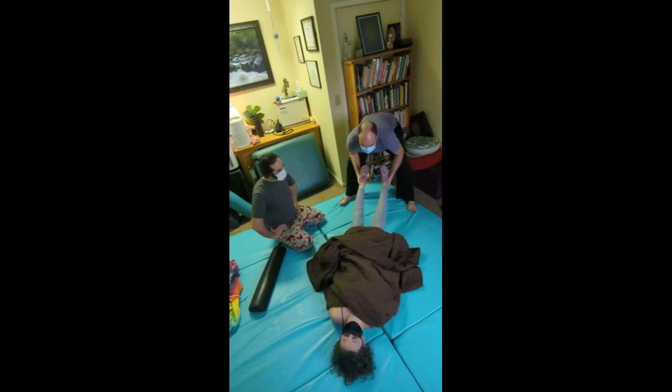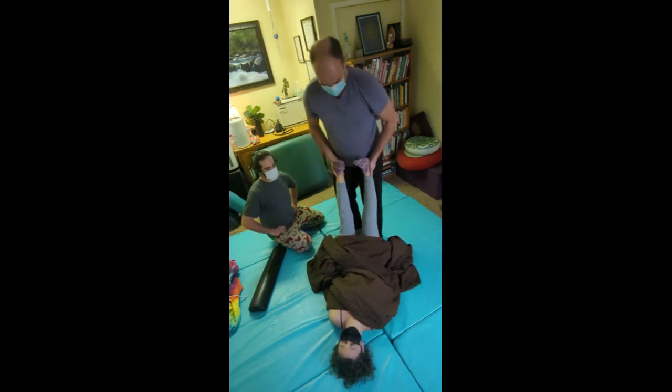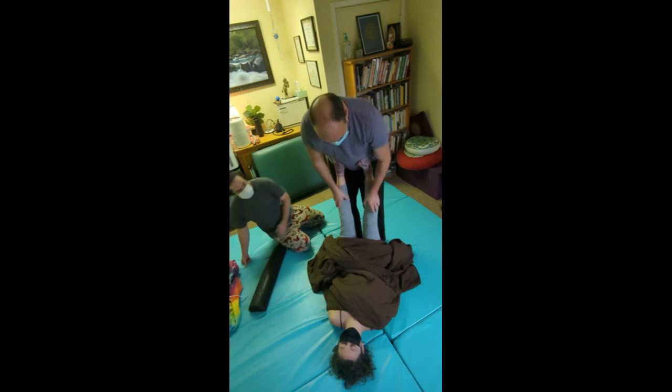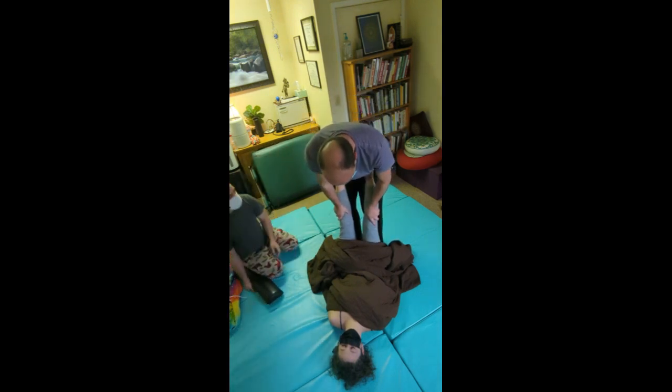Does that feel okay in your low back? Is it okay in your hips? So you can kind of put your feet there and translate your weight through the hips, moving to the right and to the left. How's that feel? Really good. Cool. Kind of stretch out the sacrum a little bit.